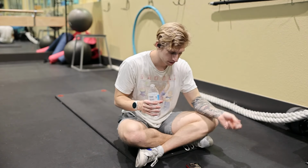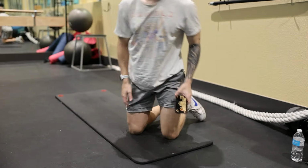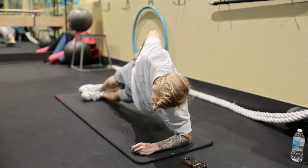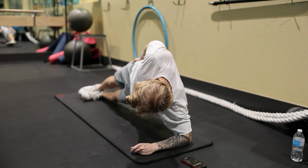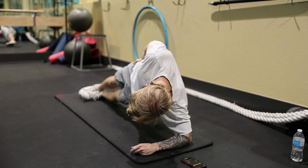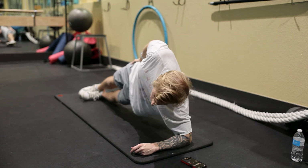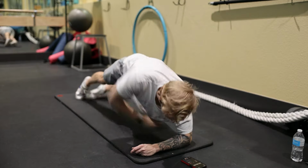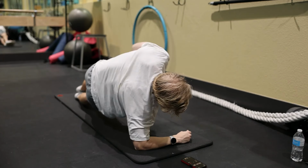Next exercise we have are plank variations. This will definitely help you out with your plank score. All right, so let's get the timer. Let's do 30 seconds for this side. And then we hit 30 seconds, so we switch. And then we'll do 30 seconds on this side, getting those obliques.